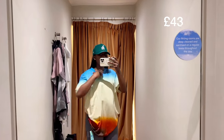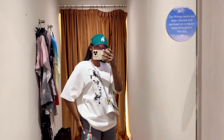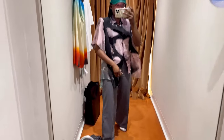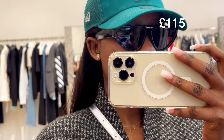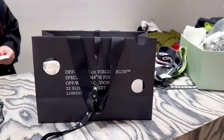It's a large, was very baggy, then I was like, wow, leave it. Try this one as well. Still, this one's classic, simple from Off-White, and this is the top, the £126. But the trousers were really small, then I decided to just leave it. If it was a matching set, I definitely would have grabbed it. I also tried these sunglasses, and I didn't leave empty-handed.